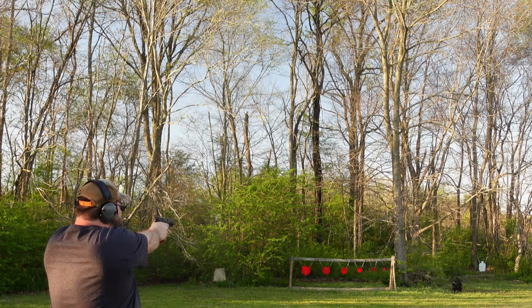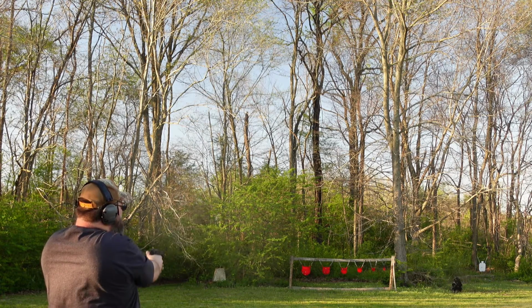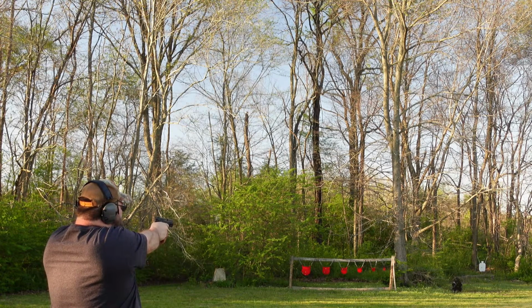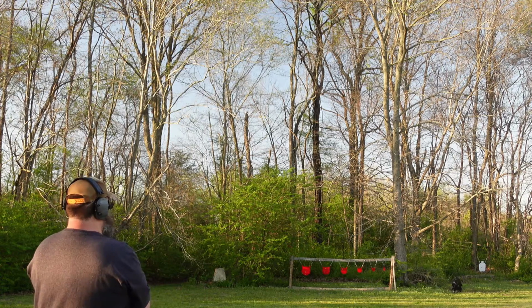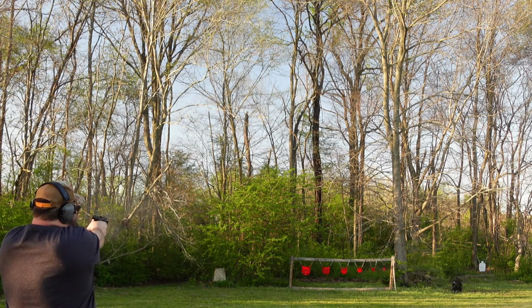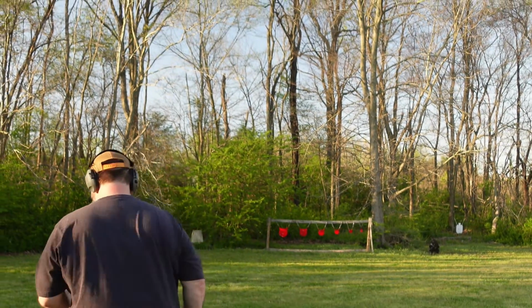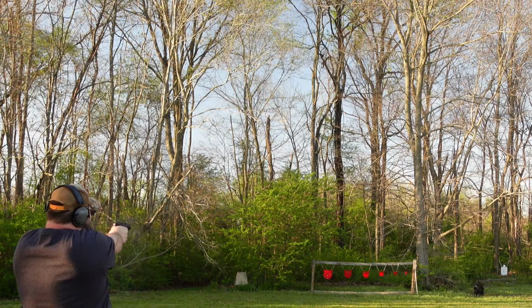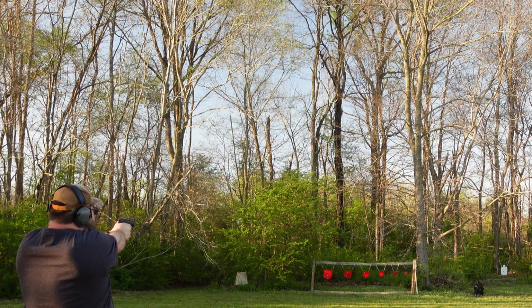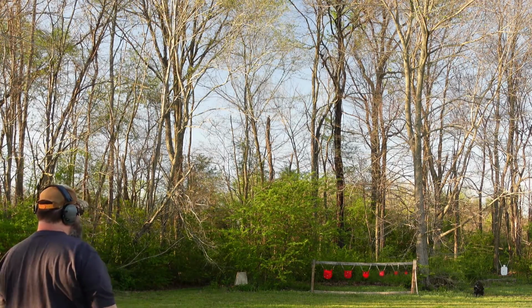Now I'm holding on the cowboy and it's hitting. I really don't know. I don't understand. But I'm not holding low. So sometimes you have to hold way low and then sometimes you don't. Very strange. Last round in that mag. All right, 17 more rounds. All right, hit with that one. Holding on the targets now. Doesn't even make sense.